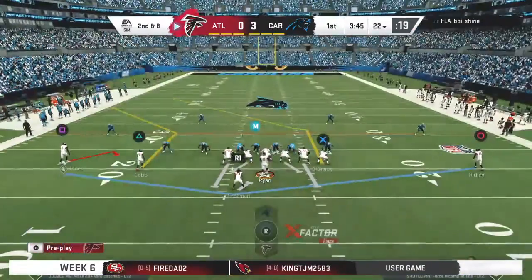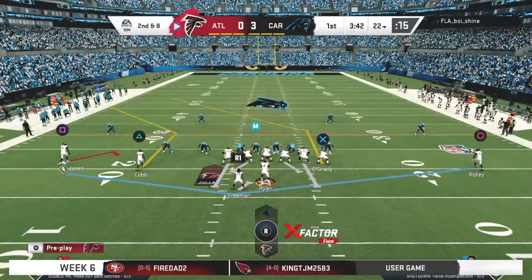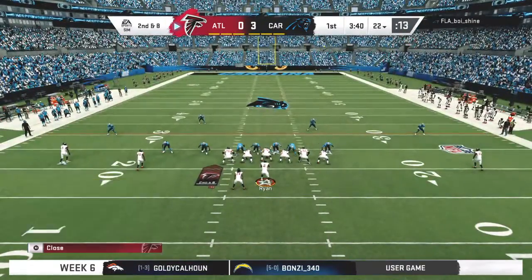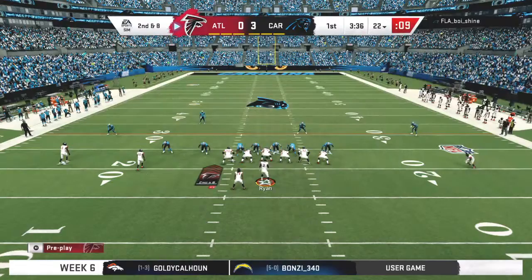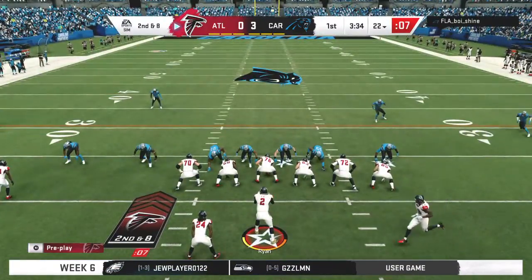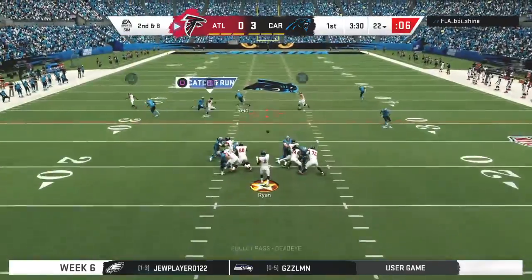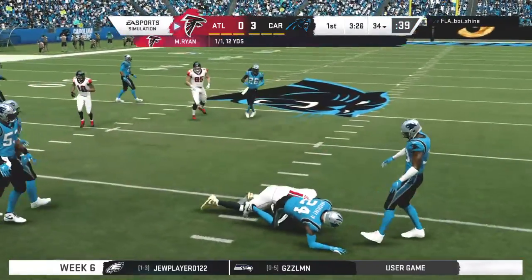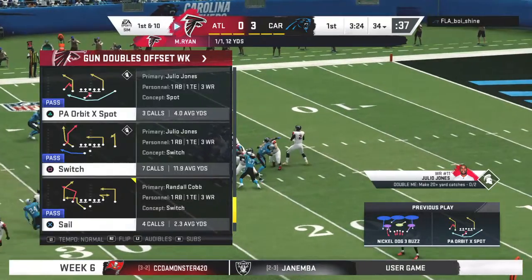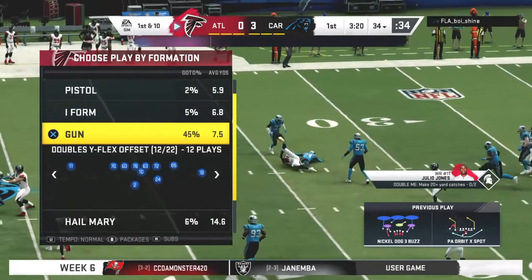The last run got a couple. Here's 2nd and 8. A fake to Freeman. Now it's Ryan. He completes it to Julio Jones, and he'll get this up to the 34-yard line. 12 yards there and a first down.